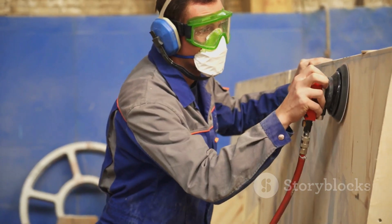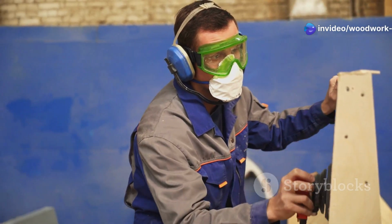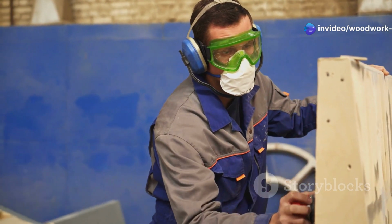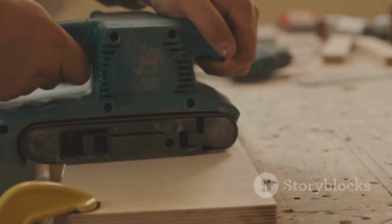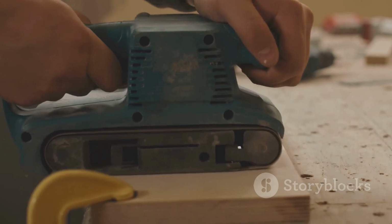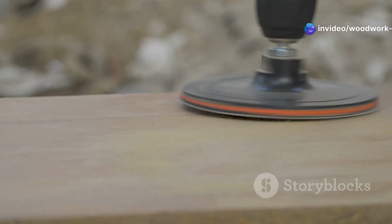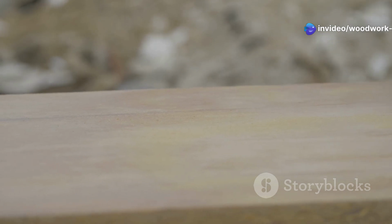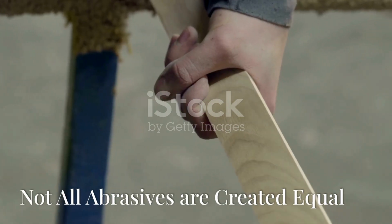Always sand in a well-ventilated area and wear a dust mask to protect yourself from inhaling fine wood particles. Safety should always be a priority. Feel the wood regularly with your hand to check for smoothness, and don't rush the process. Taking your time ensures the best possible finish. Proper sanding lays the foundation for a flawless finish that will make your woodworking project shine. A well-sanded piece is the hallmark of quality craftsmanship.